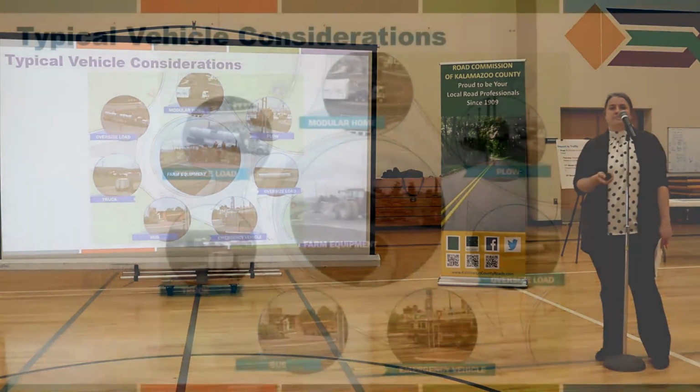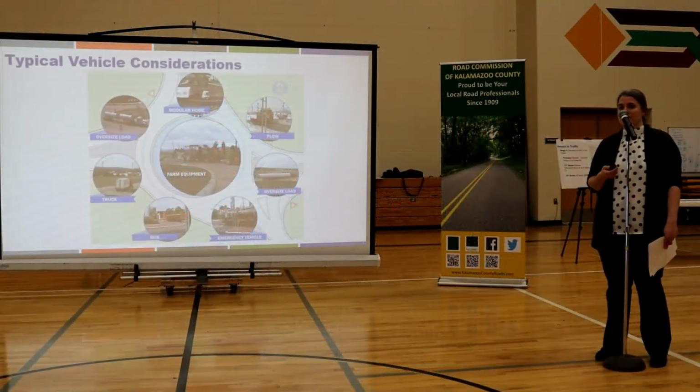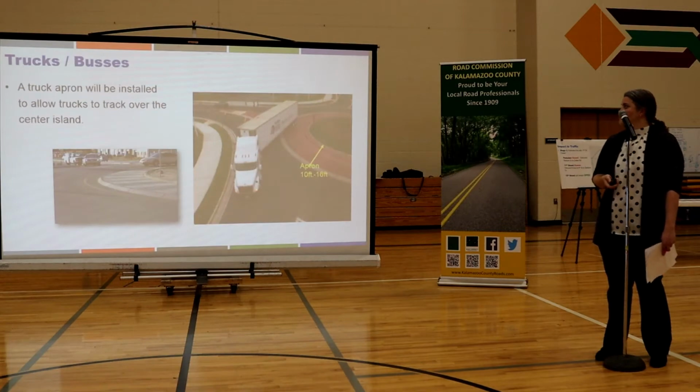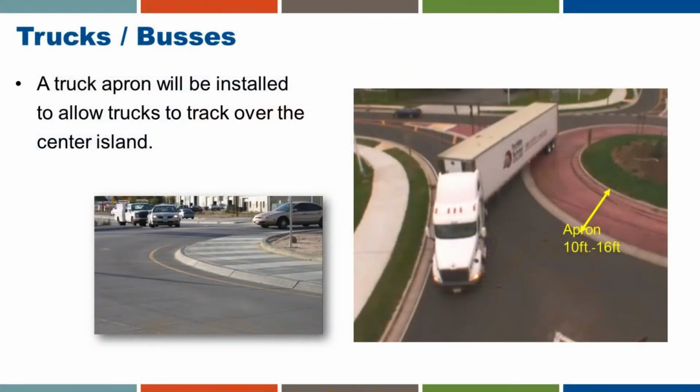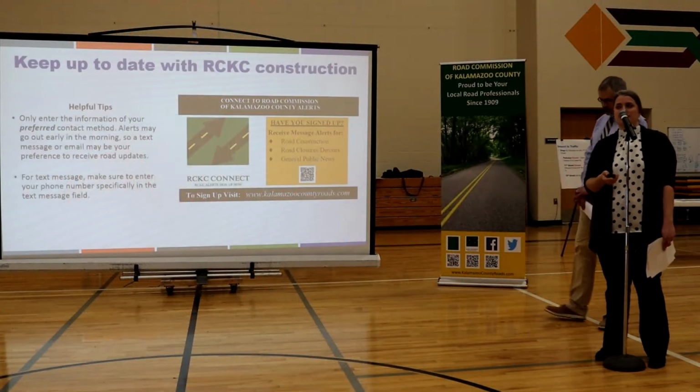Depending on the traffic type and each intersection, the design vehicle, there are many different vehicles that are considered when doing the design. Some of these include trucks, school buses, farm equipment, emergency vehicles. This is all something that's taken into consideration when designing these roundabouts. As I stated earlier, this is a more detailed look at what the truck apron is, and in this case, both of these roundabouts will have truck aprons. Again, these pictures show how these larger vehicles utilize these truck aprons to make the turning movements within the roundabout. Now I'm going to turn it back over to Jim for some RCKC info.